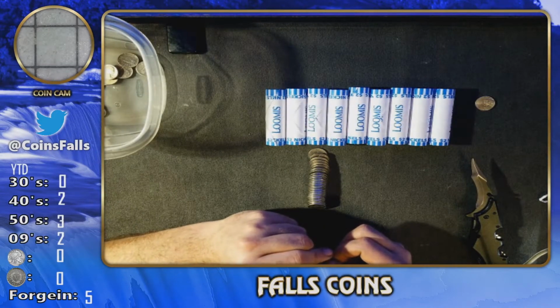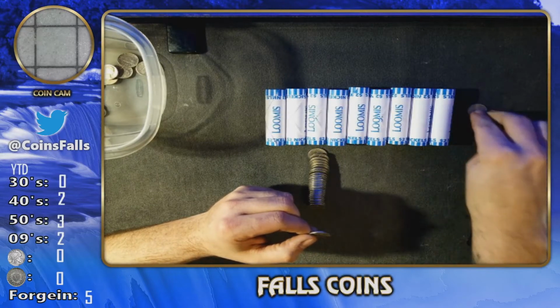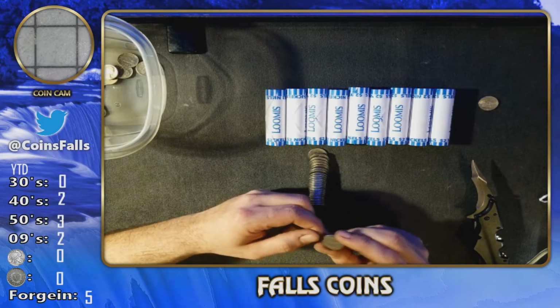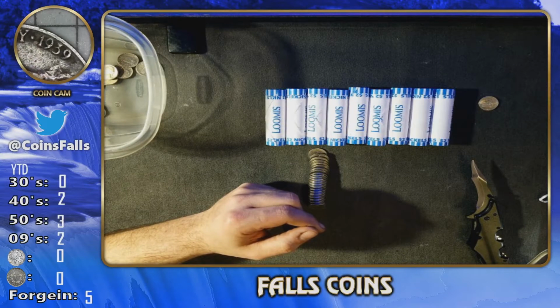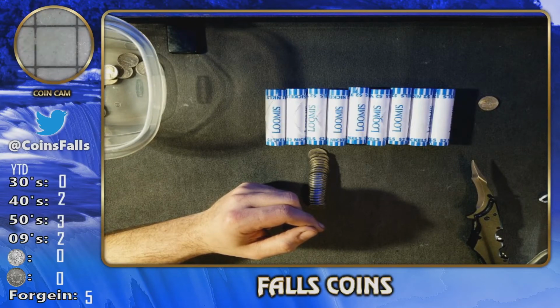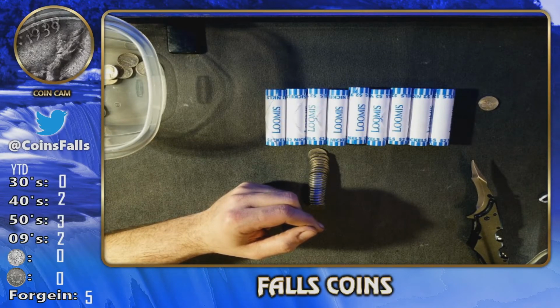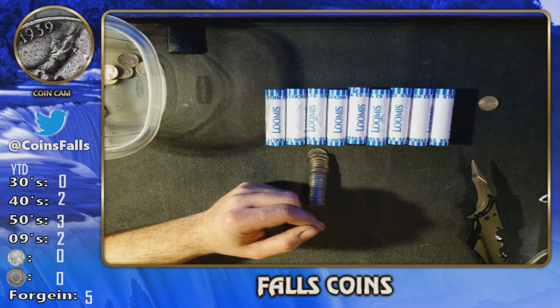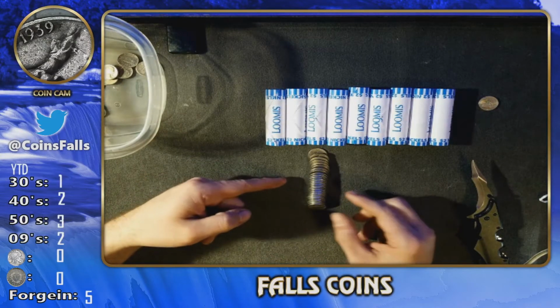All right, so we're in roll number one, as you know. Got a 2005 Philly, ocean in view. Nothing too fancy there, but we do have something here, something worth showing. And it is our first 30s. We've got a 1939, and it is a Philly. But 1939 brings us to our first 30s in these rolls and the oldest coin to date. So not too bad. Let's see what else is in here.